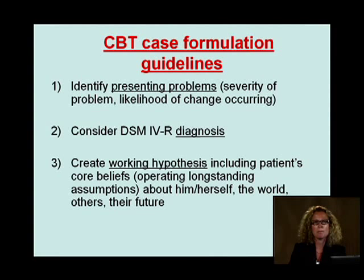While talking with a patient, you can begin to notice their style of communication. Are they meandering? Are they focused? Are they problem solvers? Are they avoidant, abstract, or specific? And you can begin to notice themes that may represent how a patient's core beliefs are operating. For example, is this a person who always puts a negative twist on things or may externalize blame? Basically, core beliefs are long-standing assumptions about oneself, the world, others, and our future. A working formulation should include an understanding about how this person's belief system affects his or her own current difficulties.